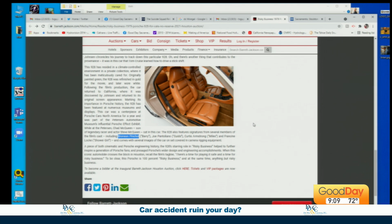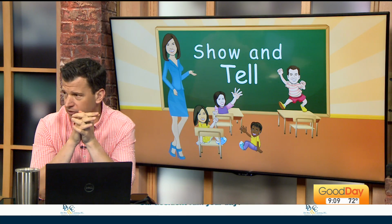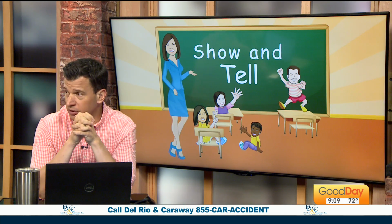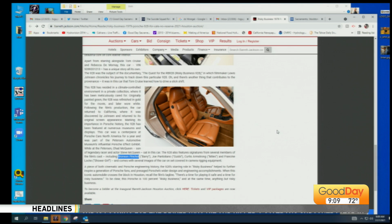Wait, but is it signed by the one cast member that we would really want? Rebecca De Mornay? Well, yes. Tom, no. Cruise. Joe Pantoliano. Oh, Joe Pantoliano. Joey Pants. Yeah, he signed it. Yeah, he's great. Where does one sign a car? I'm just curious. Sure, they didn't really say.